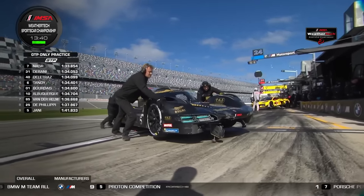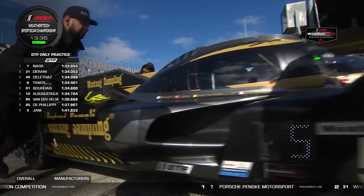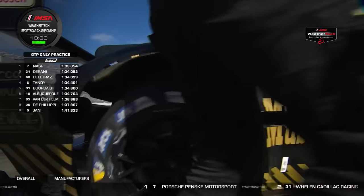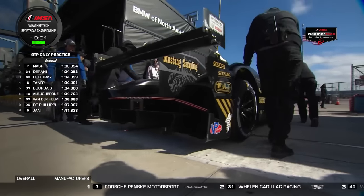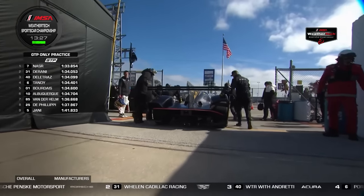Question will be, can they get that car fixed in the next half an hour to 40 minutes, Nick, and get that car out to qualify? You might say, what's the point, because it's a 24-hour race, but there is a point, because all of these cars are still pretty new and people are still learning about them.